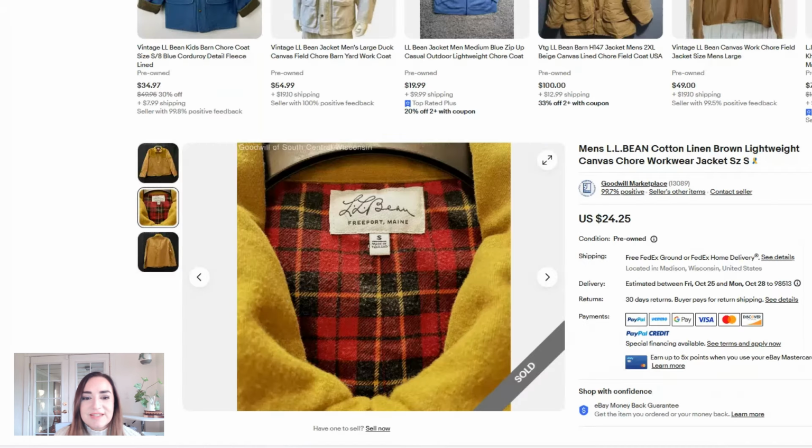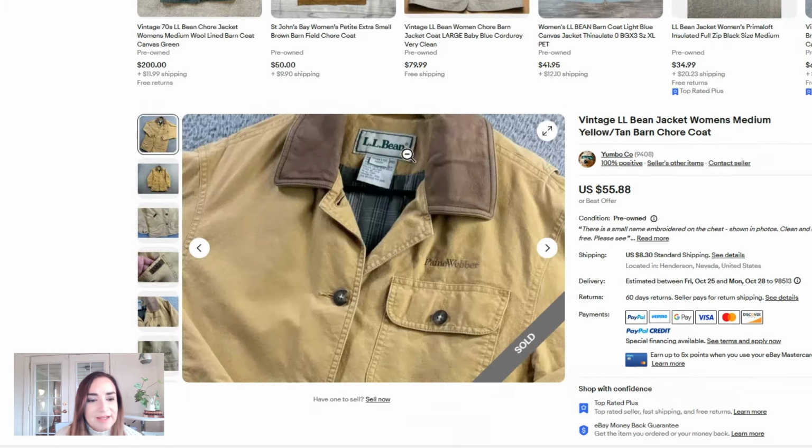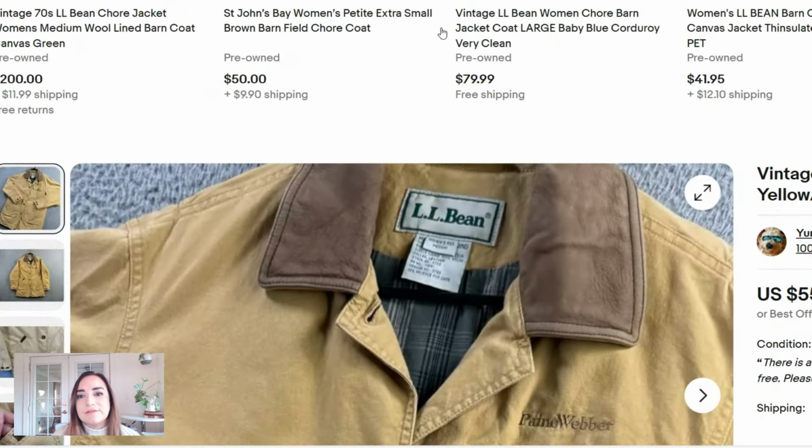And then this is what one of those tags looks like. This is not a common style for that, with that script writing. They more often look something like this. I'm going to see if I can get that zoomed in a little bit better for you. But that's what that LL Bean tag looks like.